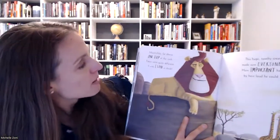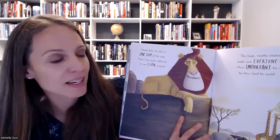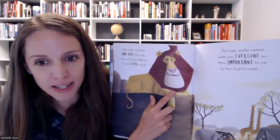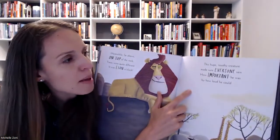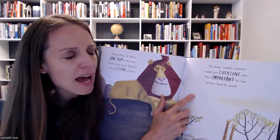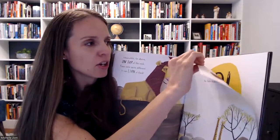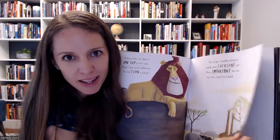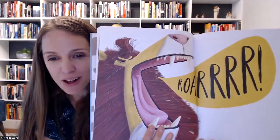Meanwhile, far above, on top of the rock, times were quite different. It was lion o'clock. Look at that big, fierce lion. This huge, toothy creature made sure everyone saw how important he was by how loud he could. What sound does a lion make? Roar! Look at that giant mouth. Oh, he's so loud. Would you be scared if you saw a lion? I would be terrified.